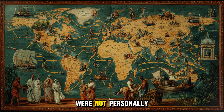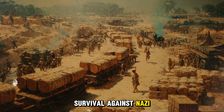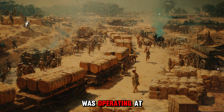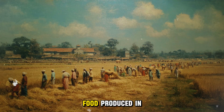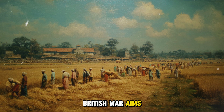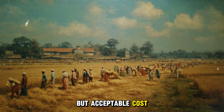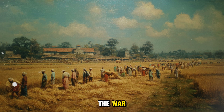Even officials who were not personally hostile to Indians operated within a system that treated Indian lives as less valuable than British interests. The famine happened during a war where Britain was fighting for its survival against Nazi Germany, which meant that the imperial logic of resource extraction was operating at maximum intensity. Food produced in India was treated as a resource that could legitimately be used for British war aims, and the fact that Bengalis would starve if that food was taken was treated as an unfortunate but acceptable cost of maintaining the empire and winning the war.